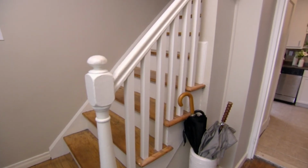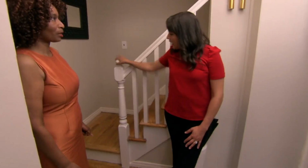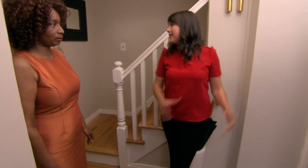It's a beautiful color. Yeah, I do like this color. And look at your lovely banister rails. They've all been painted. Yes. And you notice the hardwood floors, because before your eyes were drawn straight to the paint. Yeah. So come on, let's get in there.